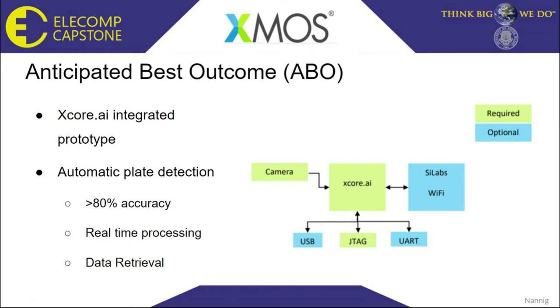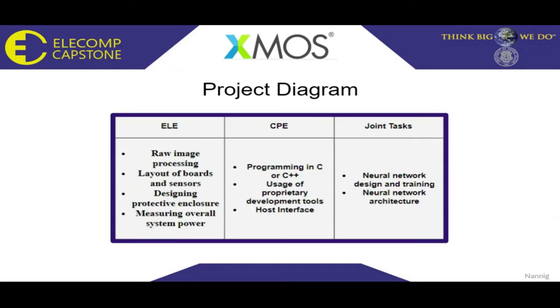Some additional outcomes would be a radar sensor to increase the accuracy of the prototype, low light performance, and ideally Wi-Fi interaction. Our project can be loosely broken up into electrical engineering and computer engineering tasks, although many of these tasks are done jointly, and we aim to have both sides of the equation integrated at all times to be up to speed with all elements of the prototype.